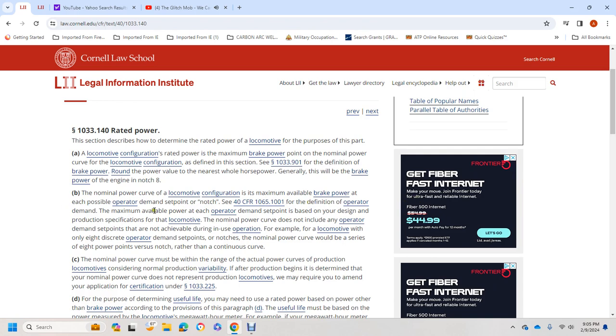Definition: operator demand is the maximum allowable power at each of the operator demand set points, based on the design and the production specification for the locomotive. The nominal power curve does not include any of the operator demand set points not achievable during in-use operation. For example, if the locomotive has only 8 discrete operator demand set points, the notch nominal power curve would be the 8 power points versus notch, rather than a continuous curve.